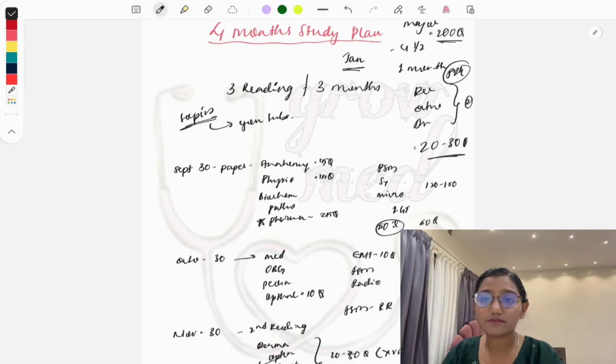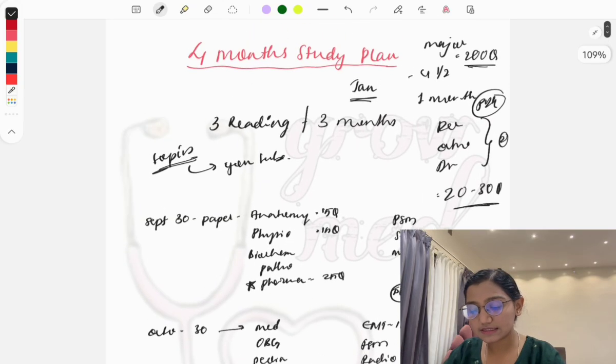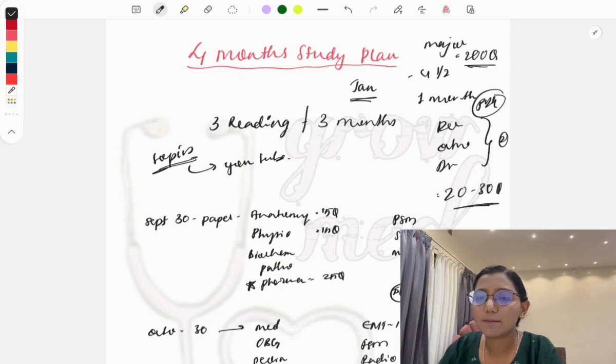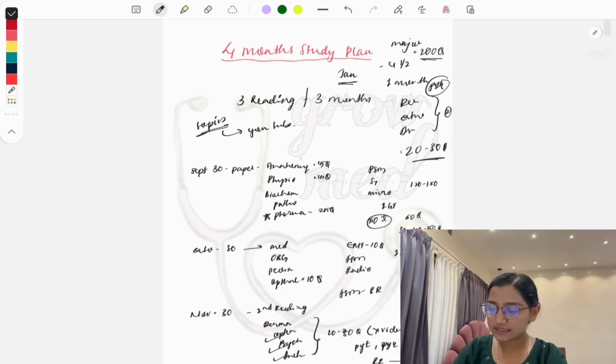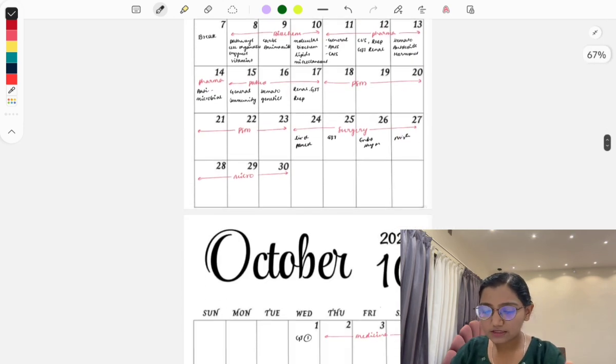And one thing I want to tell you is, see, this is a plan which I made according to my studies, when I was studying. You can make some changes according to you, like you can shift the subjects, or add 1 day in any subject, or subtract 1 day in any subject. The main thing is to give you an idea how to read for the exam. So I think I have discussed a lot of important things which you must also note down and remember.